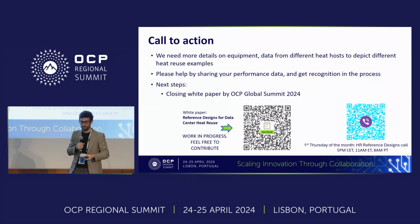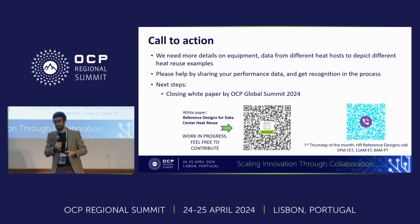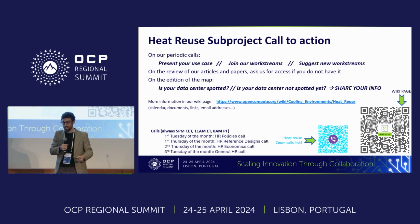Again, the call to action: join us, bring your data, bring the cost of your equipment if you are a vendor, bring your experiences. This is open to everyone, and we need people. We are very, very ambitious about making something very useful to the industry, and you're more than welcome to join that workstream.